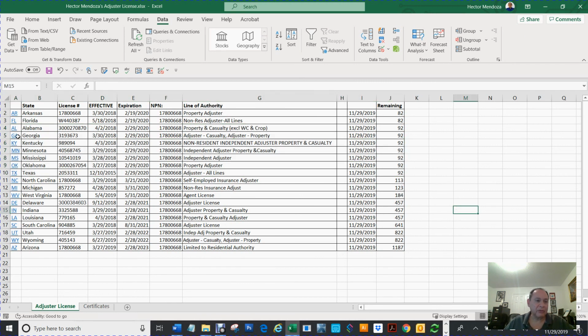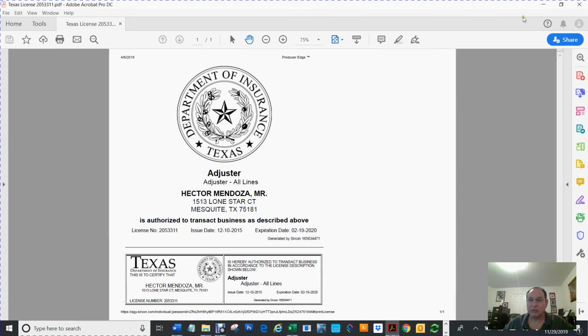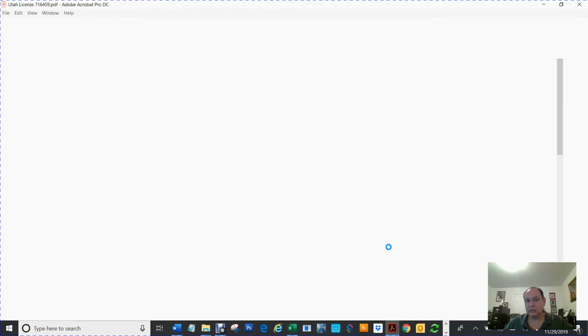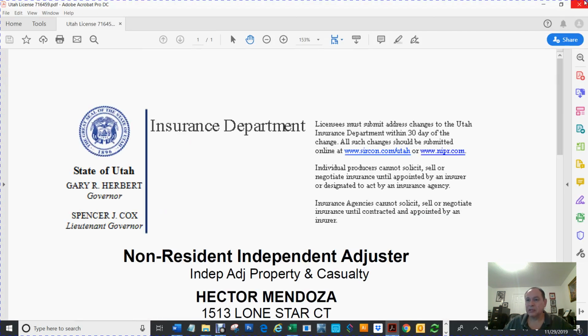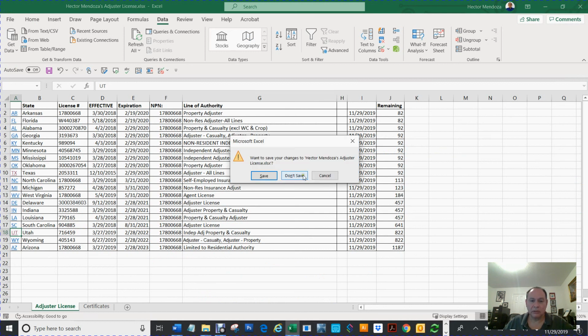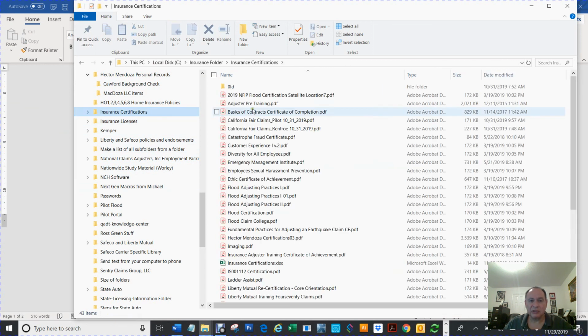Let's say I want to see my Texas license. All I got to do is click on that left link that I have, and it'll open up my Texas license. If I want to see a Utah license, click on it and I can open it up. So I do the same thing with my insurance certification.